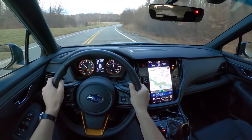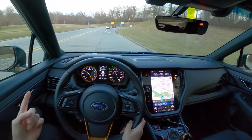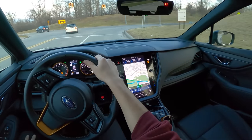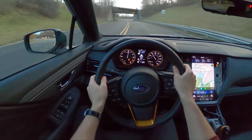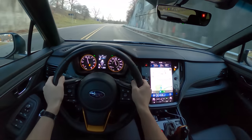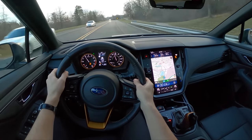I think this would be a really nice vehicle for anyone who's a little bit more adventure-minded, and they need that extra ground clearance, but they don't quite want the fuel economy penalty that comes with having a Toyota 4Runner or a Jeep or an SUV that's going to be much heavier. This is going to tiptoe through trails a little bit easier because of its relatively light curb weight compared to a lot of SUVs.